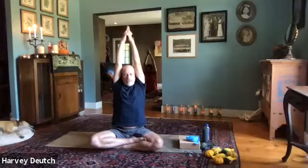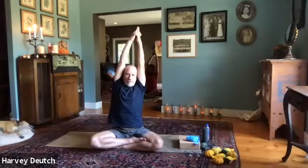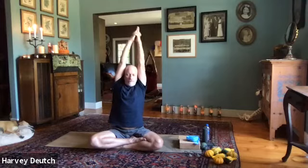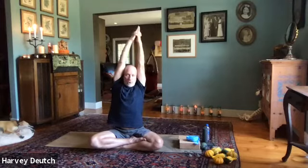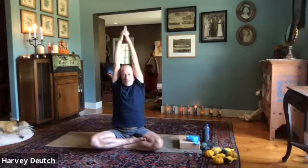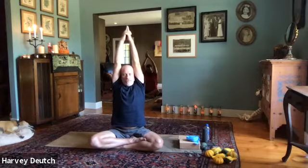Low ribs are contained, back bend the upper back. A little side bending here. Open the ribs, the space between the rib cage, maybe the waistline lengthening, or a muscle called quadratus lumborum that separates the rib cage from the pelvis. Find that release. Nice. Come on back to neutral.